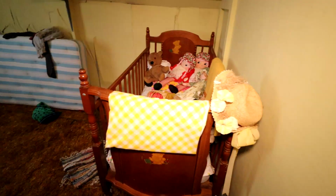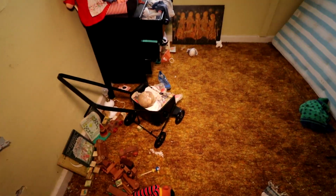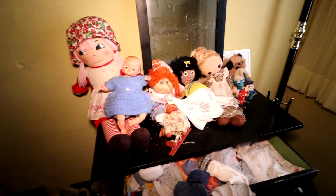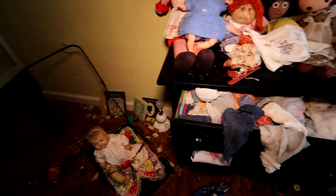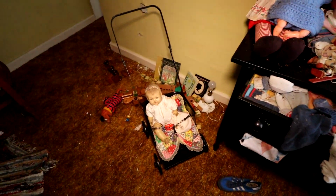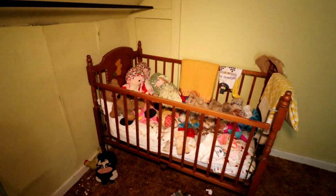Oh, my God. Look at this. Oh, baby's bedroom. So I'm walking incredibly slowly for this one. Whoa, look at this. Little dolls. Clothes are all still here. Everything. It's literally completely untouched. Wow.